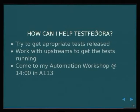So, getting on to how can I help test Fedora? Try to get some of the appropriate tests released. For example, if you're a Red Hat employee and you're working on something that could be appropriate to be released, try and get that released. Talk to management, see if that is something that could happen. Even if that can't, help work with upstreams to get your project being tested. Just working with upstreams. I mean, one of the reasons why we have a Beaker system is because the Beaker folks have helped us put it together, and they're helping us administrate it.